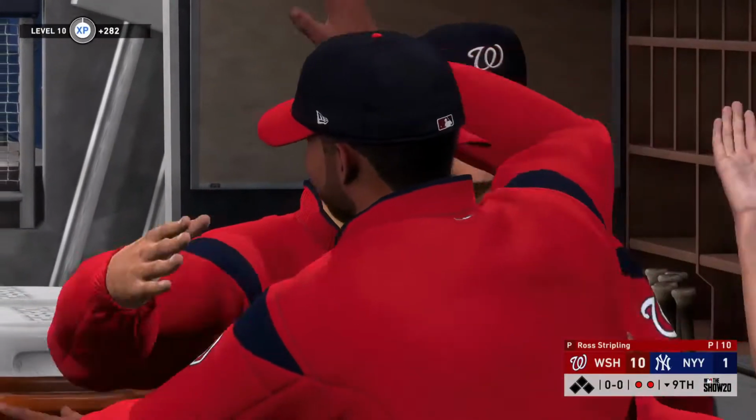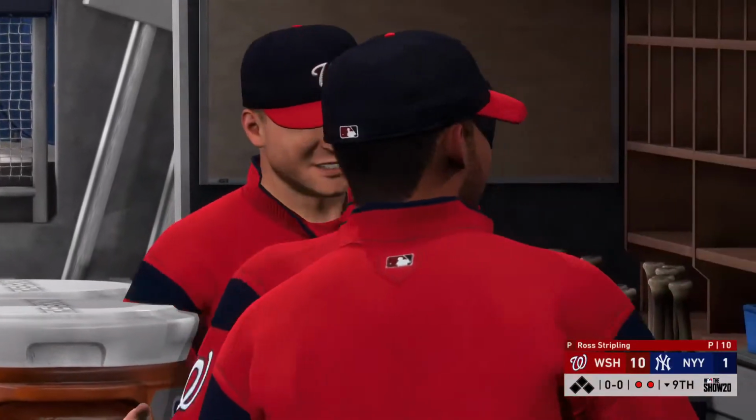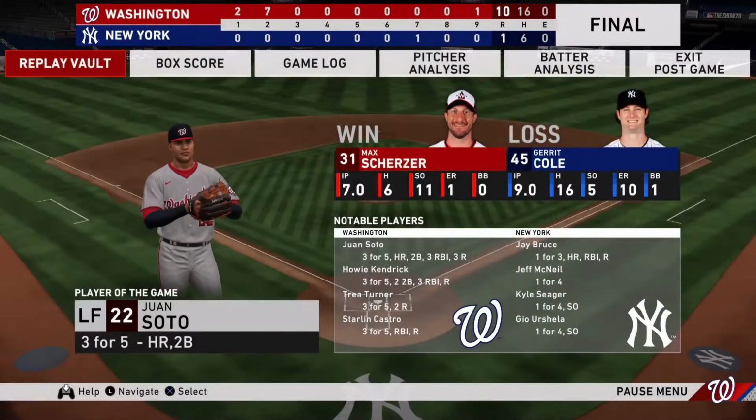This was just a nice win for these guys. They did most of their damage in that big second inning and did what they had to the rest of the way to secure this win. 10-1, the final lopsided score in this ball game. Washington jumped out to an early lead in the first and never looked back.